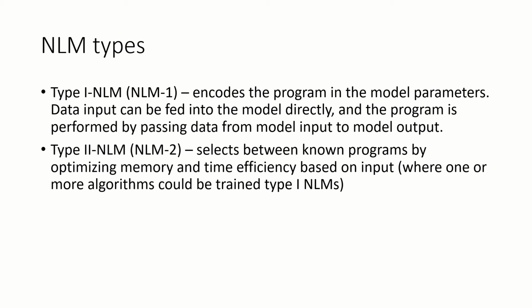Even if you're developing software, you're not really sure how to optimize a particular part of your code base. You're going to get some kind of data. You're going to use one of, let's say, five algorithms. How do you know which one to use in all cases? Do you want to code for that? Do you want to sit around and think to figure out how to code for that? No. You're going to use the NLM type 2 to optimize the memory and time efficiency. And depending on your hardware limitations or time limitations, you can, of course, gear the NLM to prioritize memory or time, and you can control that during training.